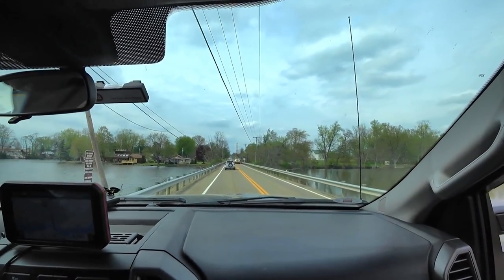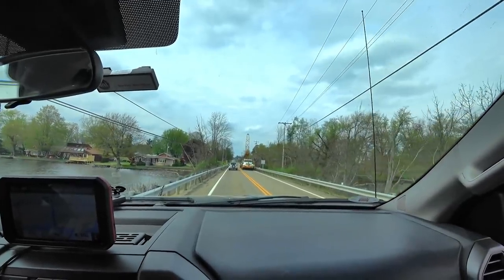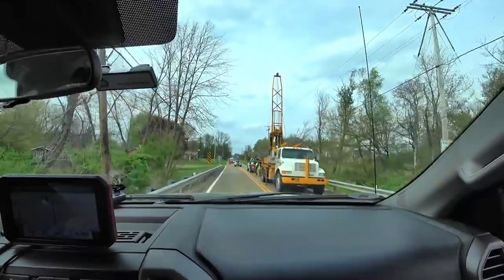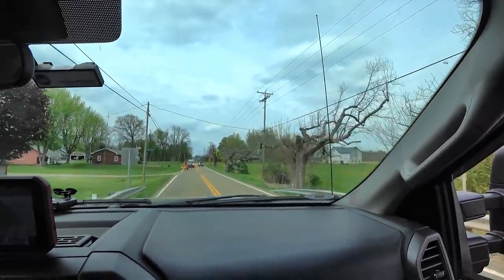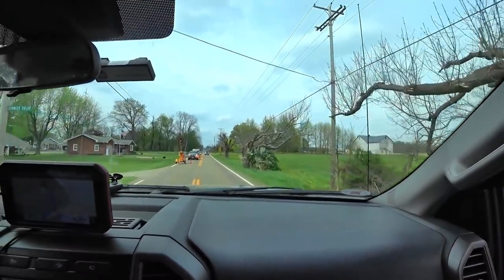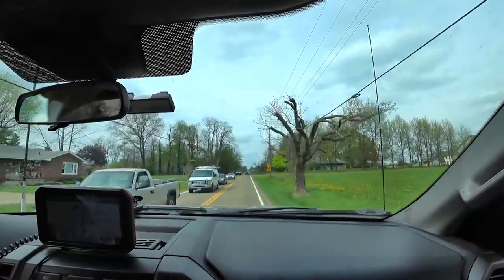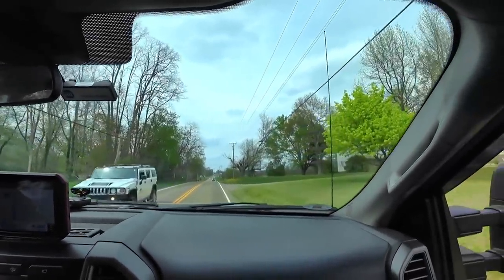Looks like they're doing some work on our bridge. The lake is way up. See how high the lake is? Seems kind of odd. It's because the road's falling in. Yeah. They'll be working there for a while. Oh. Look at that tree. Yeah, it's pretty.